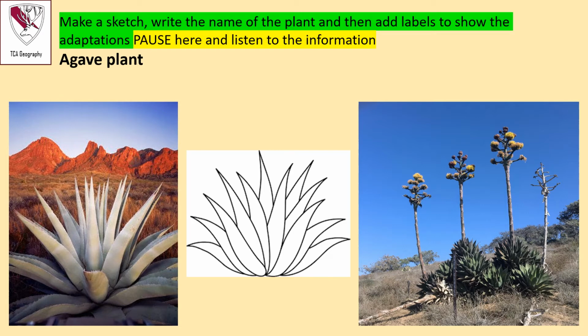So on to the agave plant. Now the agave plant is a very special plant because it can breathe at night time only. So plants don't respire, they transpire, and they do that through small holes in their leaves called stomata. You've probably done about this in biology or in science.